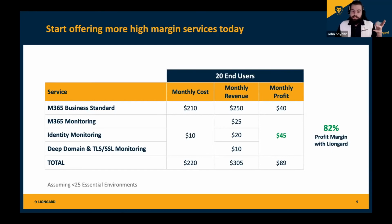So let's say you charge your customers $55 for the additional services. Since Essentials is only $10 on the high end, you can make $45 and an 82% profit margin. It's a win-win for you. You get an automation platform that helps standardize your processes, secure your customers, scale your business, plus you make money off it too.